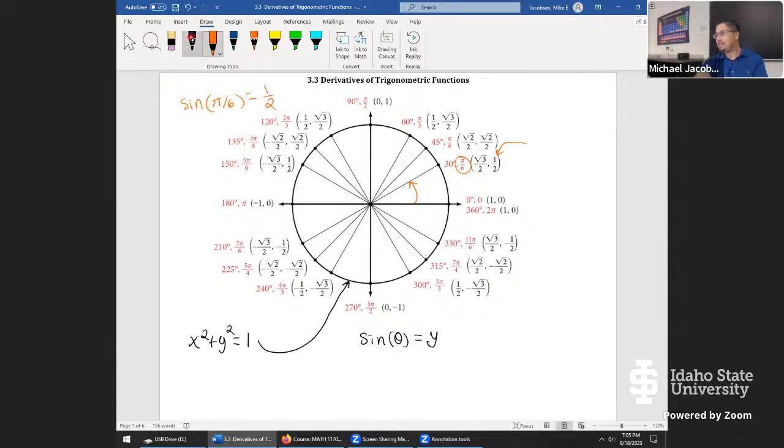So not so bad. Likewise, cosine theta equals x. And when we go to the tangent function, we could call this y over x. Nothing wrong with that. That's how it really is defined. But for the purposes of our class, it's better to think of tangent theta as being sine theta divided by cosine theta. So that's our first column of functions.